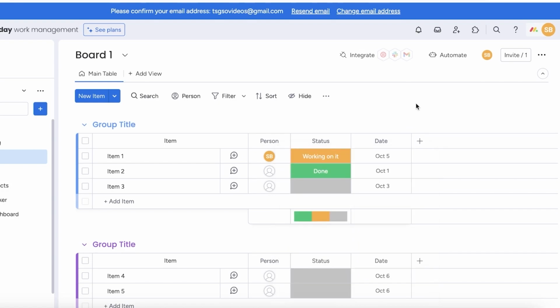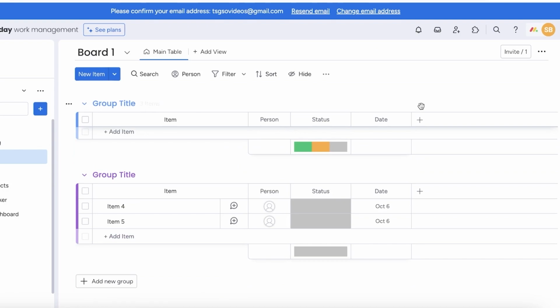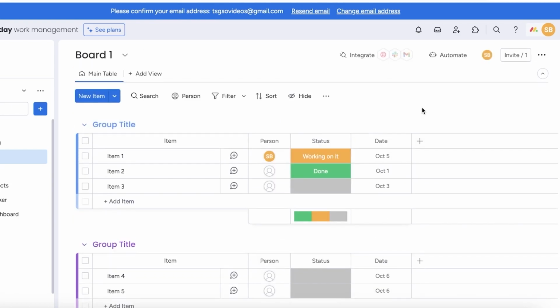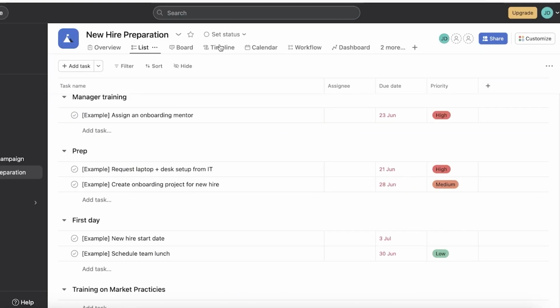This allows you to be able to manage complicated tasks directly on Monday.com. And depending on what you are using Monday.com for, you can really customize it to fit your needs and requirements. With Asana's cleaner look, you really can't add that kind of customization within your individual level.